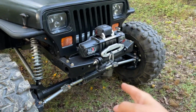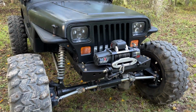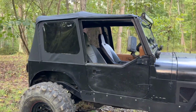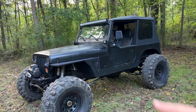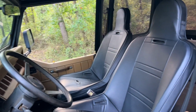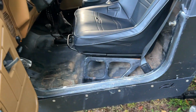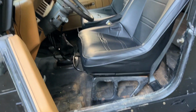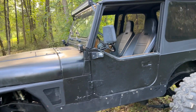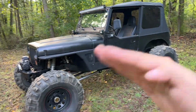Got a Smittybilt X2O 10,000 pound winch, Motobilt front bumper, some cheaper flat fenders, brand new Bestop soft top, and the seats are just a set of Jegs suspension seats, which are actually fairly comfortable, although they're mounted to the factory YJ seat mounts, which kicks the front end up a bit. I have long legs, so that's not a huge issue for me. But I might cut that mount and get that seat to sit a little bit more flat and not so far leaned back.